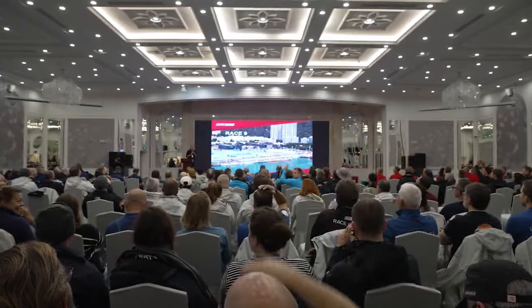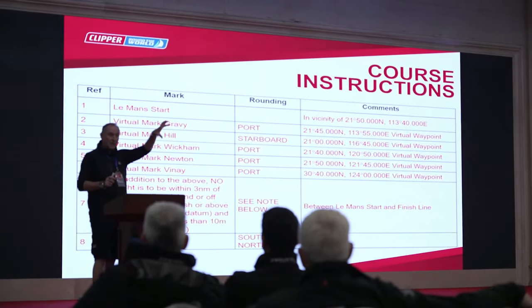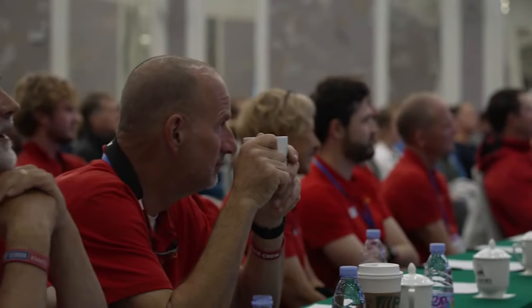So we've just finished our skipper brief here the day before race start in Zhuhai. The skips certainly have a pretty interesting race ahead of them, about 1,340 miles. Looking at the distance, we're likely to be out for about 9 days. I would like to make it quicker, but I don't know that that'll happen.